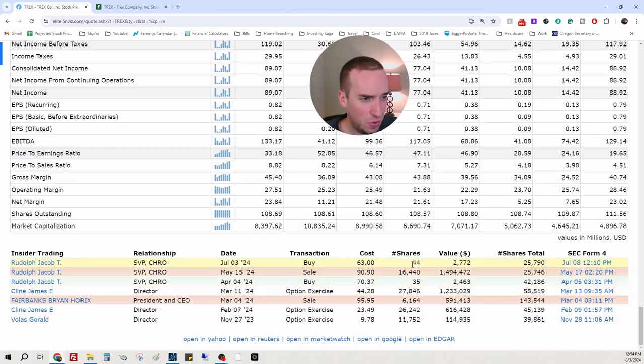All right. So this looks kind of ridiculous. The CHRO purchased 35 shares, sold 16,440 shares for 1.4 million, then bought 44 shares.